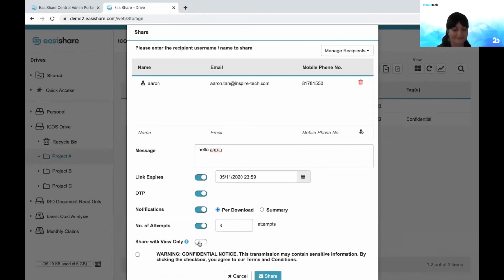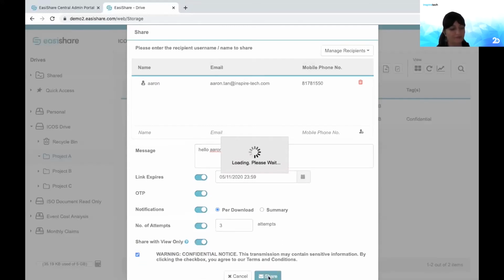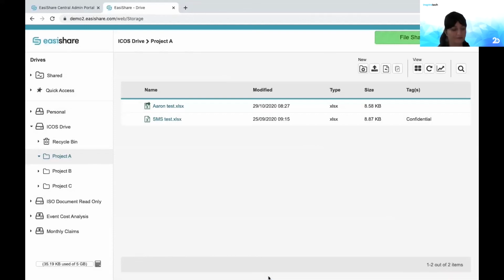And lastly, if I want to share with a view-only mode, basically the recipient will not be able to download or print the document. What he can do is preview the document and he will have his email ID splashed across the document. Let me show you. So let me share this document now. Oh, sorry, I need to take this warning. Okay, so now the document has been shared.